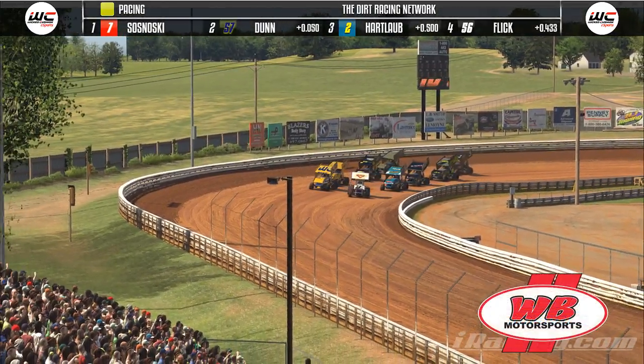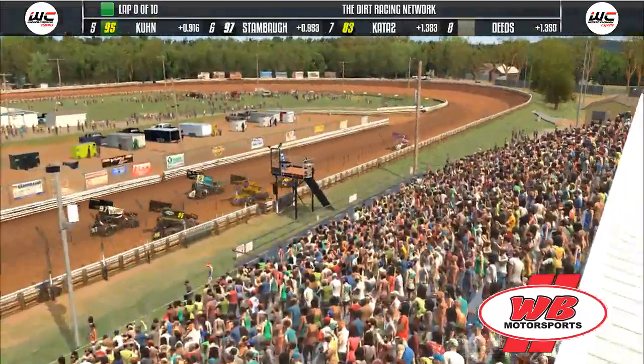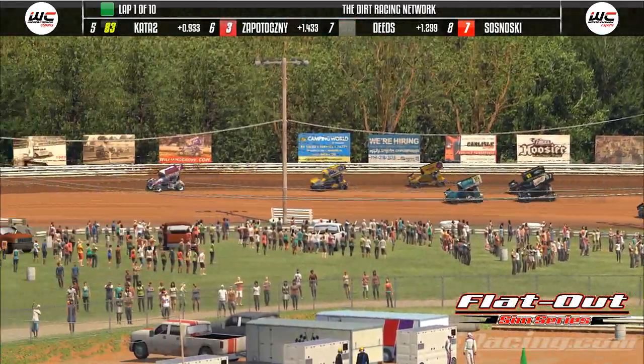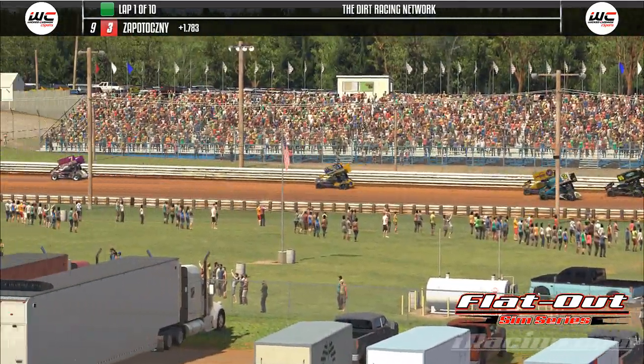But we are in heat number 2. The green flag is about to come out. There it comes. Green flag. Good jump for Sosnowski. Man, he put the power down. That car jumped forward, and he's got about 5 car lengths when they head off into turn 1 over the flying Aussie of Craig Dunn.